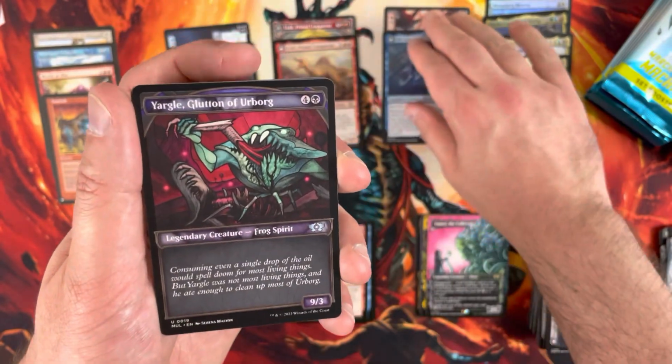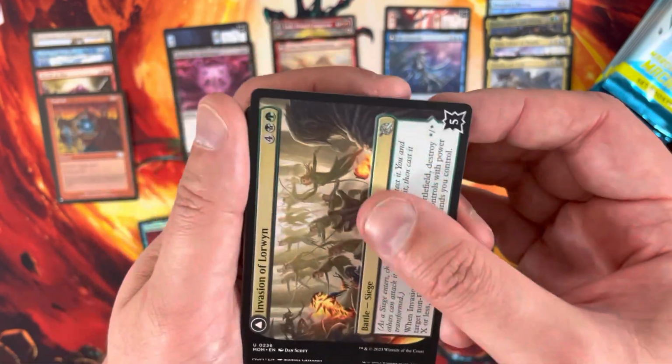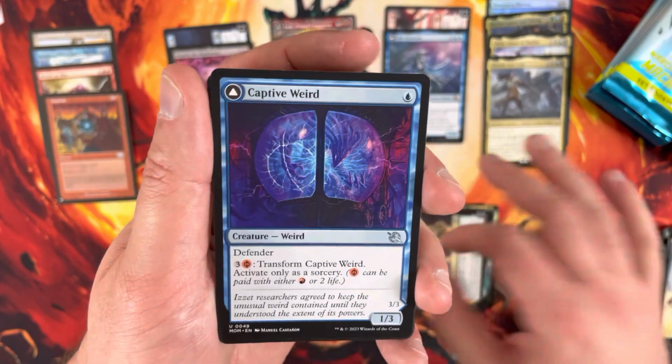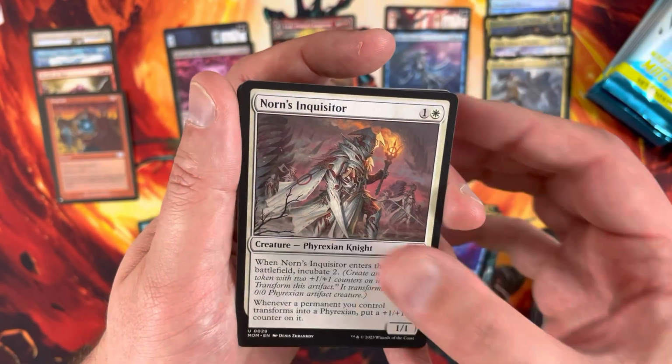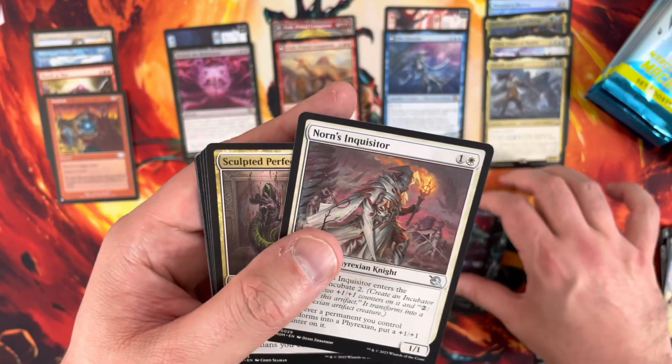Part of the Phyrexian cycle we got for this set is everyone just getting their base name. No surnames or anything like that after that. All right, Norn's Inquisitor. I don't know why I'm doing that with the uncommons, putting them in the wrong pile. It's great.